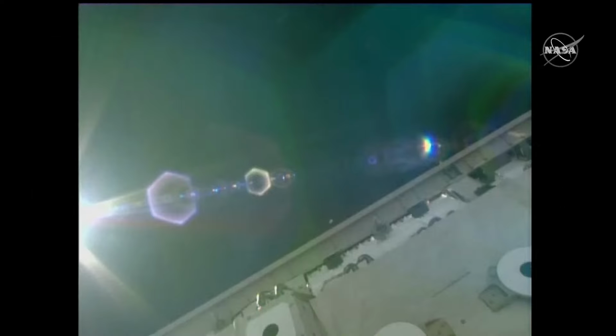After Dragon crosses the approach ellipsoid, joint operations will end and we'll wrap up coverage, and responsibility for the vehicle is handed back to the SpaceX flight control team in Hawthorne, California. Dragon is 788 meters away from the International Space Station currently, looking for it to cross the approach ellipsoid in just a few minutes.